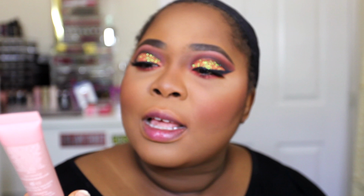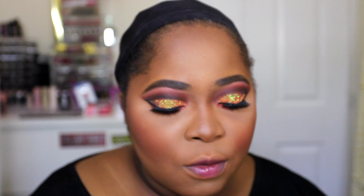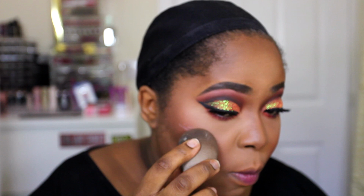Right. So I'm going to use this illuminator. This is the Mana Beauty Simplified Illuminator, and this came in my Glossybox for last month, which I think was June. Now, I'm always wary with products that are liquidy, especially when you've done your foundation. So I'm just going to put a little bit on my beauty blender and then dab it on my cheeks where I want the highlight to go. See if it blends in.